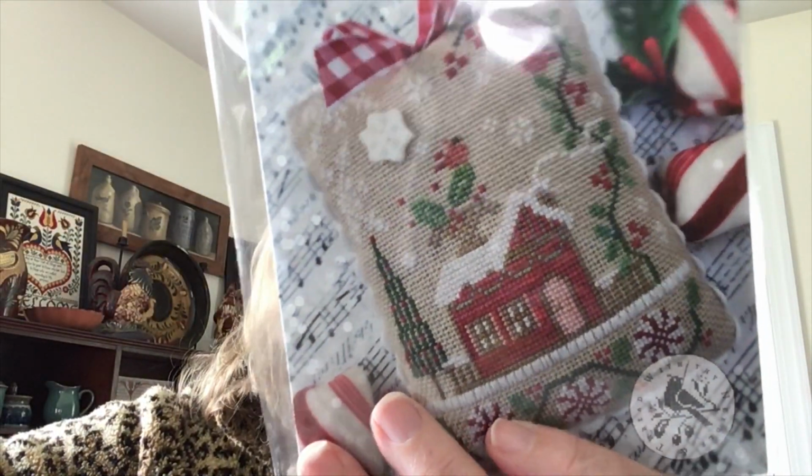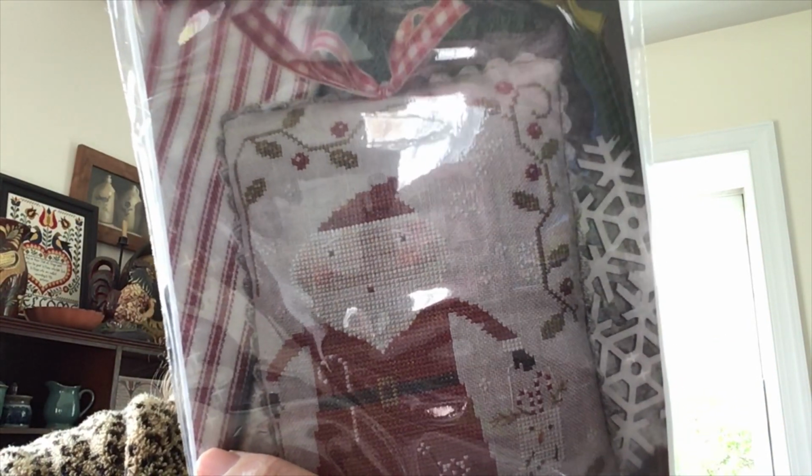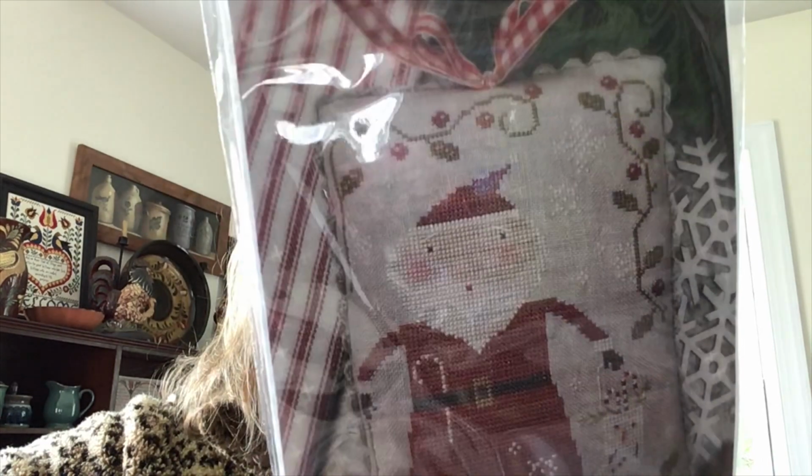Souvenirs the Heart, Home for Christmas, a newer one. That's on 28 count mushroom Lugana. So I have that ready to go. That must be over one then, which I don't mind. Merry Old Soul is the very last one in this box, and that is this guy you all know. And it's supposed to be on 46 count Confederate Gray by Weeks.